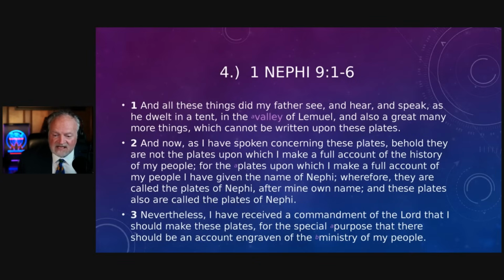Verse 3. Nevertheless, I have received a commandment of the Lord that I should make these plates for the special purpose that there should be an account engraven of the ministry of my people.